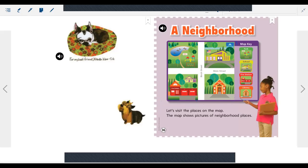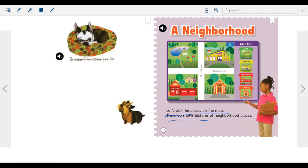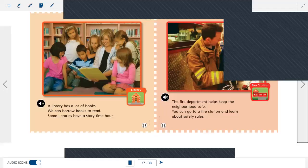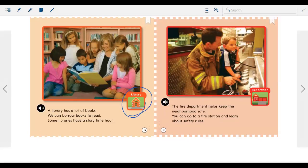So let's read together. Let's visit the places on the map. The map shows pictures of neighborhood places. All right, let's turn the page. All right, here we have the library. A library has lots of books. We can borrow books to read. Some libraries have a story time hour. So those are kids sitting and they're listening to a story at the library.